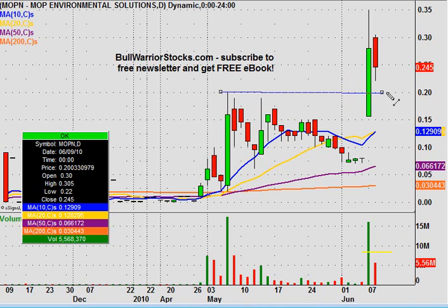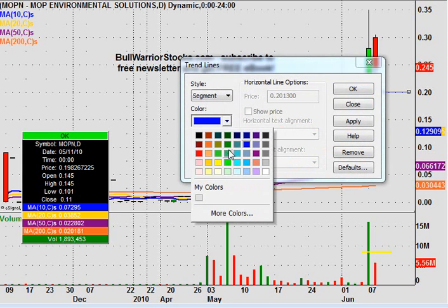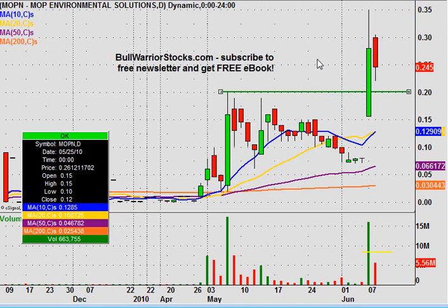One of the key areas of support that I'm watching is going to be this 20-cent area. Why am I picking 20 cents? Well, you can see that this was a previous high, so at one point in time this was a key resistance to get through. But yesterday when the price did break through it right here, this is where it turned into support, and so far so good in terms of holding strong.